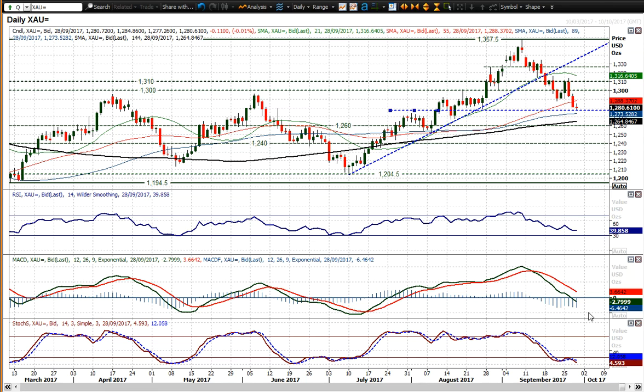You've got the MACD lines falling sharply, stochastic sharply lower as well in bear territory, the RSI 40. In the bear phases, it tends to get towards 30, so there is still downside potential in this move, I think, and it looks like any rallies are getting sold into.